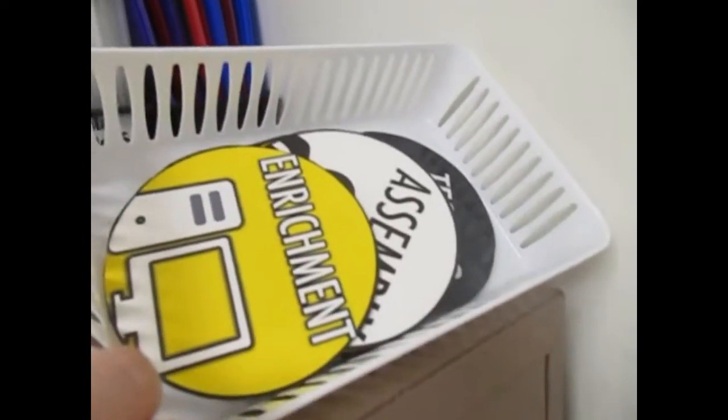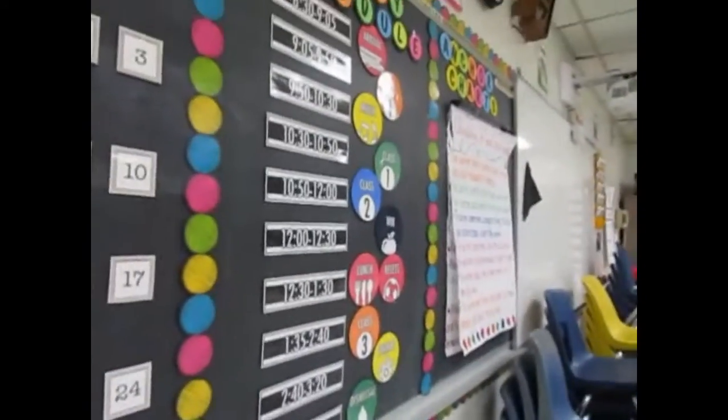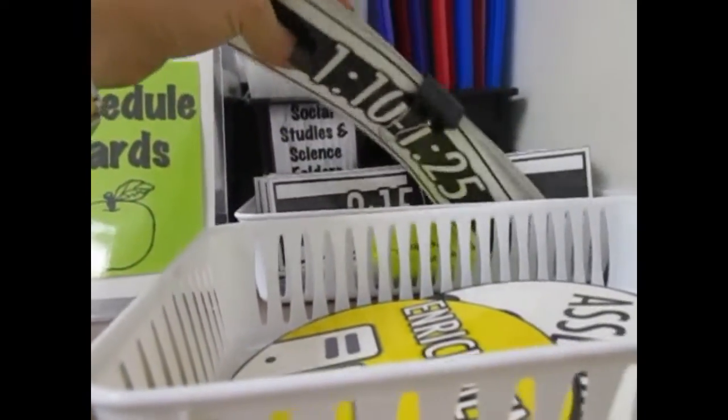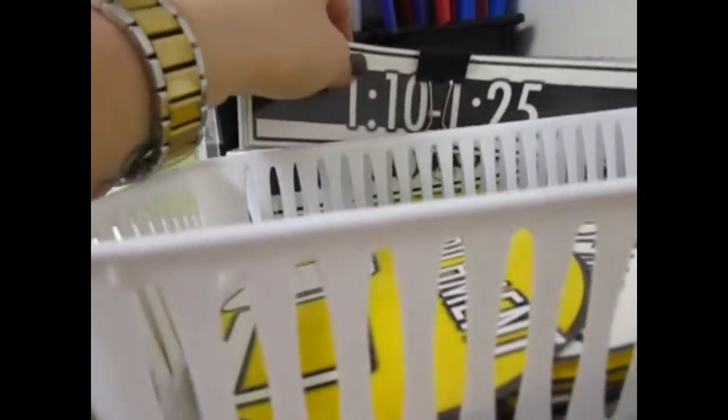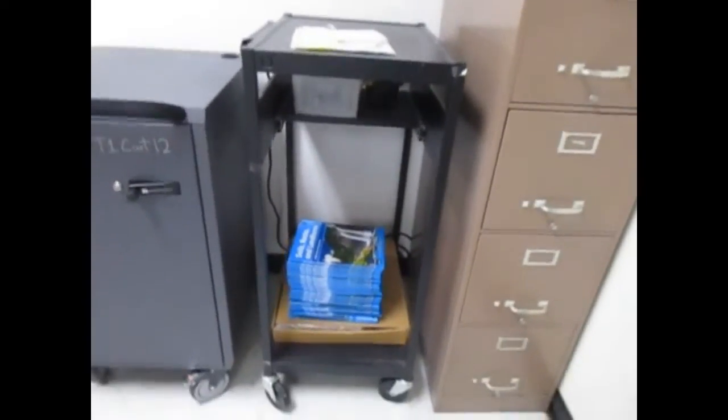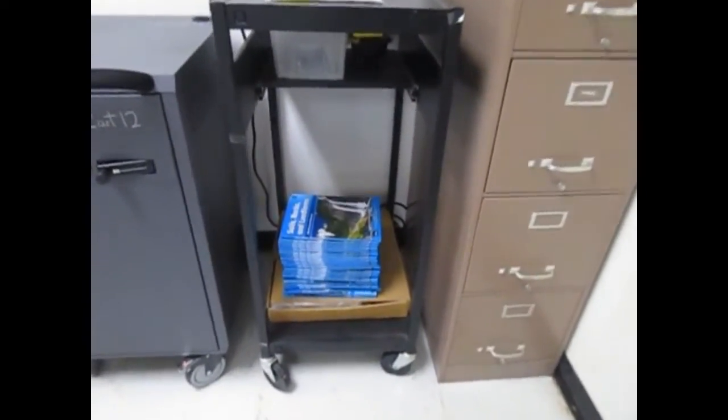I have my schedule cards, so I have the different specials that the kids go to, and if we have an assembly or things like that, so we can swap out the board. And then also, I have printed out the different schedules. If we have an early dismissal or if we have a delay or something like that, I have the schedule cards all ready. And then over here I have this cart that I don't use for anything, and it was left in my room and I cannot take it out of my room.